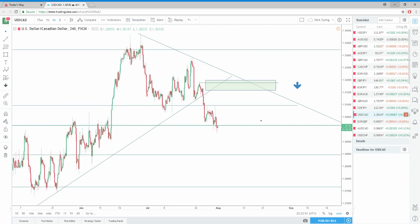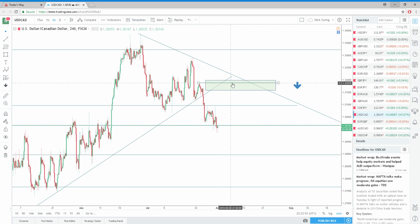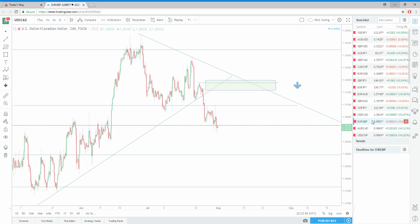So USD CAD, I don't know, if price pops up to there, that'll be a 61.8, a test of a lower trend line, a test of this downtrend. This will be cool. Let me look to take that.